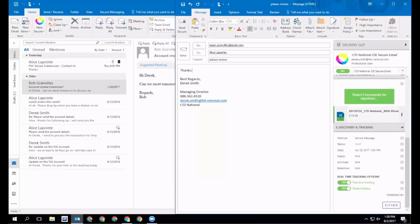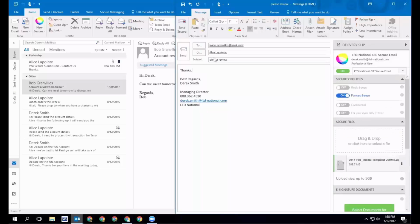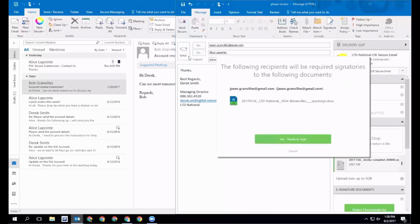Everything that's sent through the Cirius platform is tracked and given a unique identifier, which is extremely important for audit and e-discovery purposes. By default, this tracking is always on and shared with all recipients on this message, so we'll leave that for now. We've composed our message, we've added our control. Let's go ahead and click send.